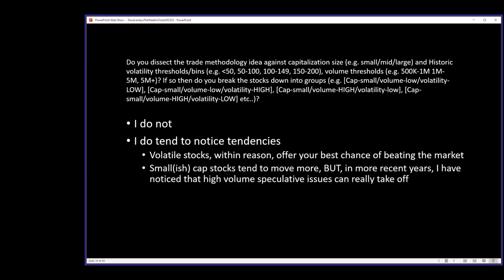As a general statement, with the core methodology, smallish cap stocks tend to move better and more. But in more recent years, I have noticed some high volume speculative issues that could really take off. This seemed to happen before the pandemic. Now you get these hot stocks with millions and millions of shares trading with high volatility, like a crazy smaller cap stock. I'm just thinking out loud here, but maybe that's some research to do, okay? Maybe take a look at super volatile stocks that have crazy volume. That might be something worth looking into.